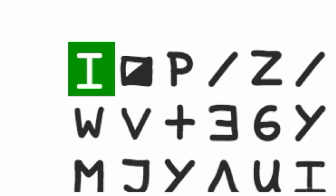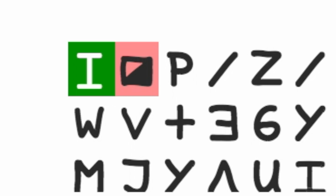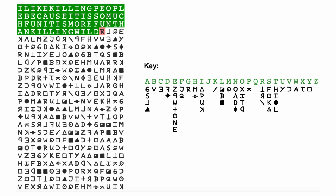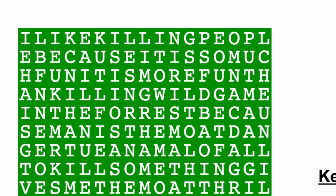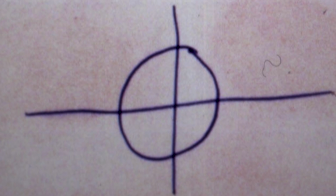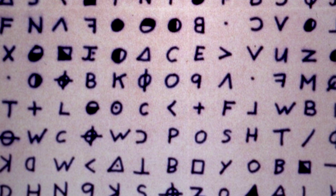The second symbol is this half-filled square. The key says that this is the letter L. So let's replace the square with an L. Now we do this for the rest of the symbols in the cipher. And finally, we get the fully decoded message, which starts with, "I like killing people because it is so much fun."